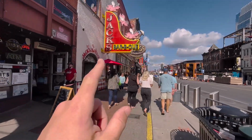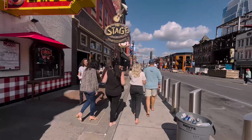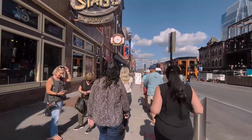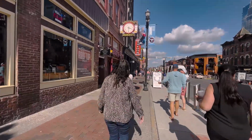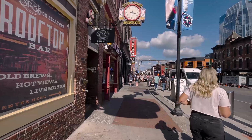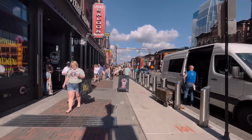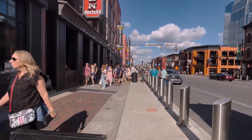Jack's Barbecue, great barbecue here if you've never been there. Stage is always a good time there for sure. And then, fun little fact, back when I spent some time working on Broadway, I actually worked right here at Big Time Boots. Great place to pick up some high-end Western wear. That's Luke Casey, Dan Post, Old Gringo. High-quality Western wear. You don't want to mess with Boot Barn.